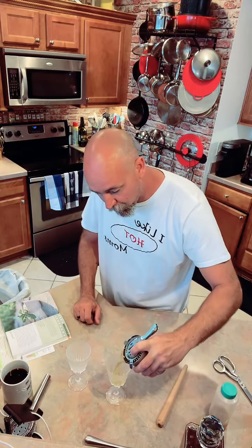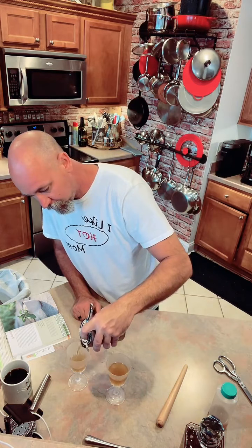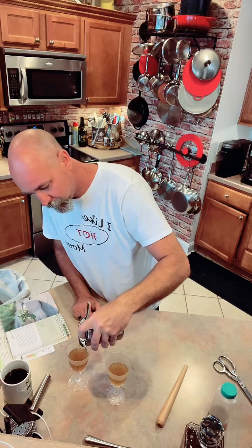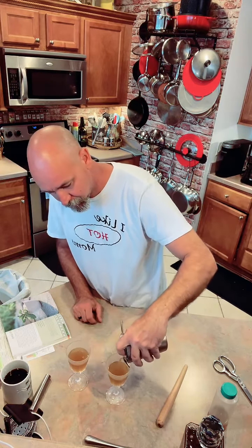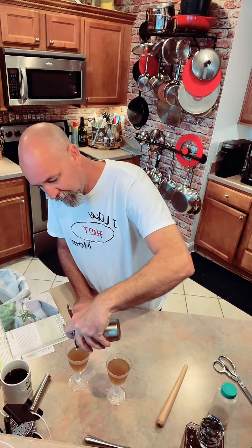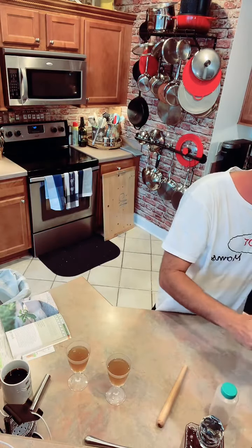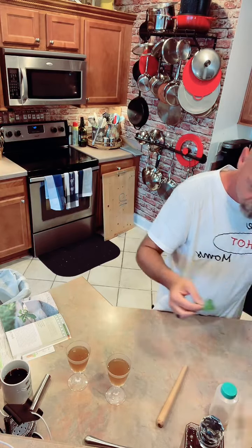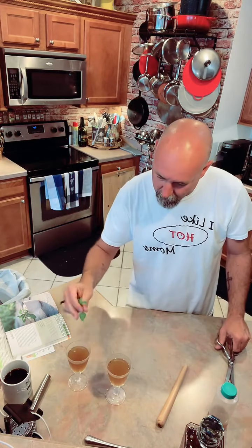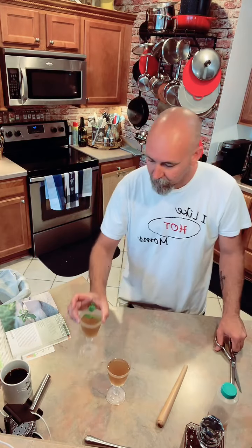So I'm gonna pour. This looks pretty good. It's bourbon. But then I gotta dress it up and make it look neat, make it look nice. Check that out. Aren't you fancy? I am fancy. You want to come around and taste it?